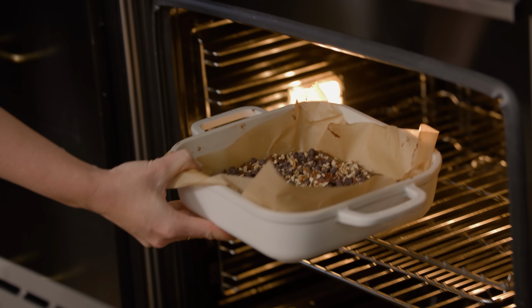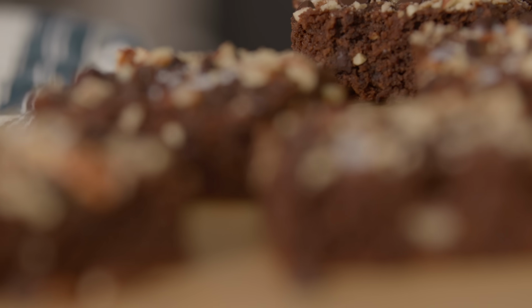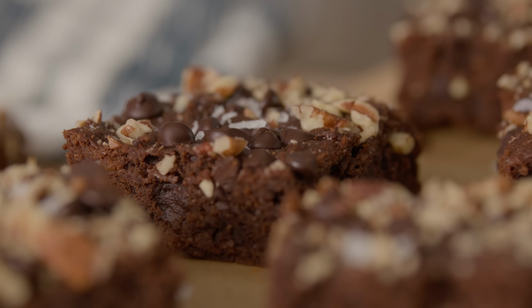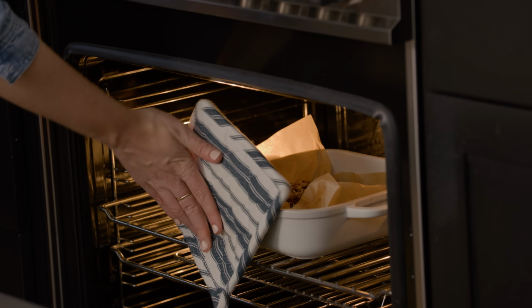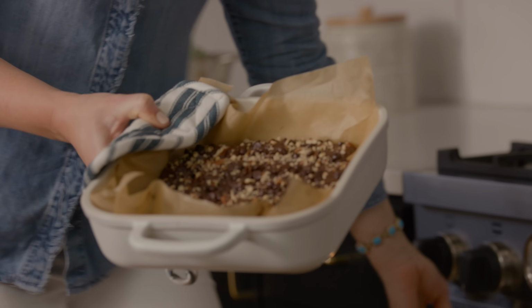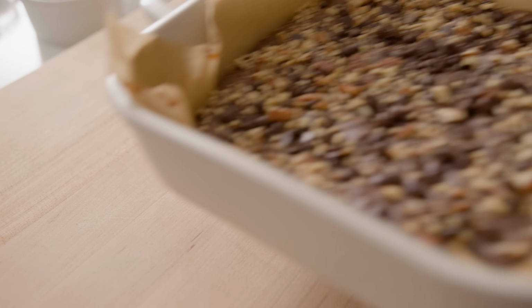At 350. Time to get the brownies out of the oven. I'm so excited. This place smells amazing right now. Check those out. My mouth is watering.